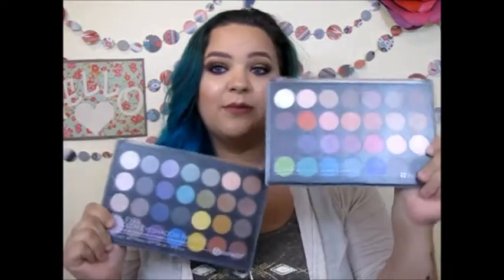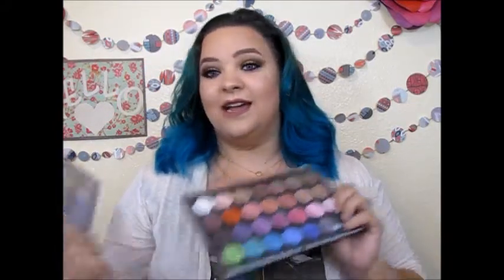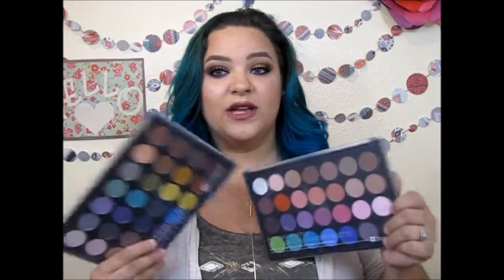Next are these two BH Cosmetics palettes. This is the Foil Eyes palette, and this is the Modern Mattes palette. These are $12.50 each, which is crazy. You get 28 shadows, and I am so impressed with these. Ever since I got these, I have been using them every single day, either for my entire eye look, like I did with this look, or just using a couple shades out of it to complete a look.